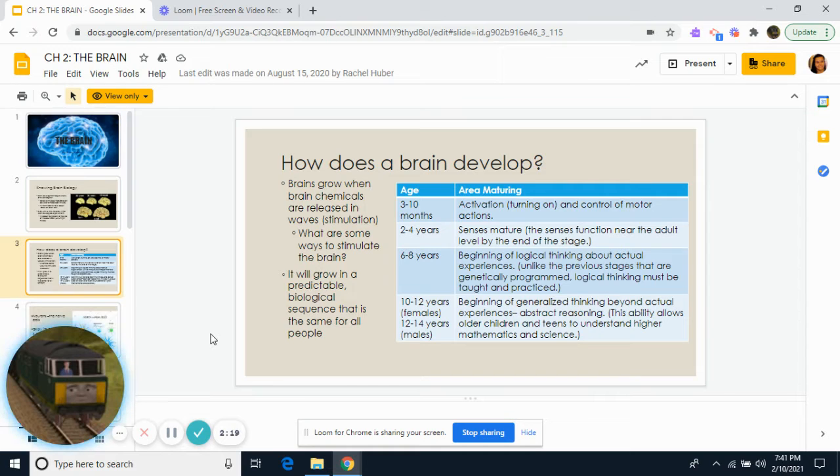10 to 12 years, females, and 12 to 14 years, males. Beginning of generalized thinking beyond actual experiences, abstract reasoning. This ability allows children and teens to understand higher mathematics and science.